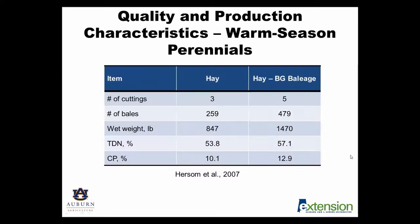Now, if we look at baleage production from warm season perennials, this is some work that was conducted at the University of Florida. This is just an example of how many cuttings of baleage I would expect to get, and could I use my hay and baleage production system interchangeably. I think this example is a good reflection of how we might consider using baleage not only for our annuals, but also on our perennials during the summer months, particularly with Bermuda grass and Bahia grass.